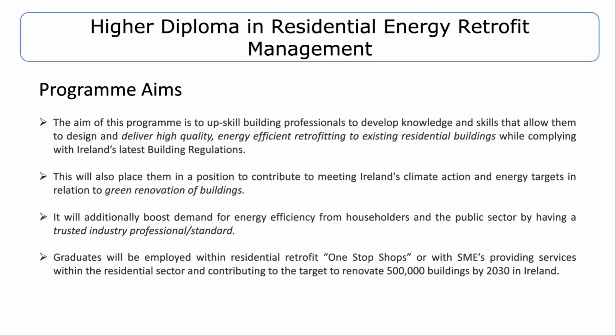It will boost the demand for energy efficiency, and what is important, we need to create this trusted industry professional standard. So we have professional people who have gone through this course. I think it'd be recognised a lot more by the homeowners within Ireland. So as a graduate from this, you'll be employed within residential retrofit one-stop shops or SMEs providing these specific services. And the target, as you all know, is to renovate 500,000 buildings by 2030 in Ireland. So just move to the next slide.